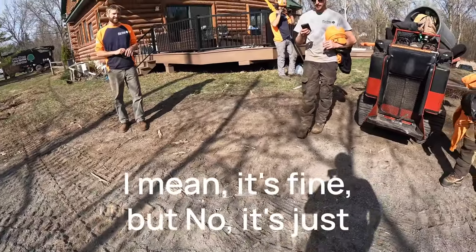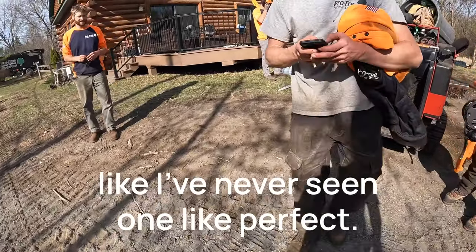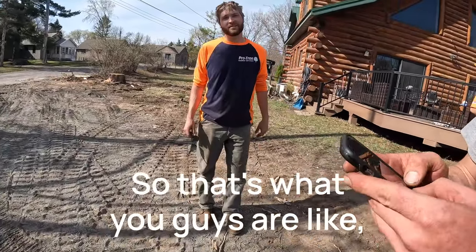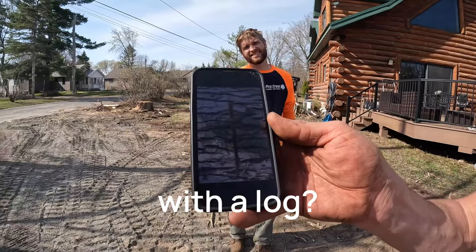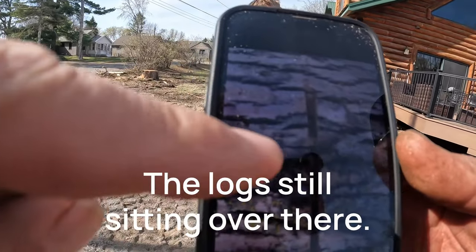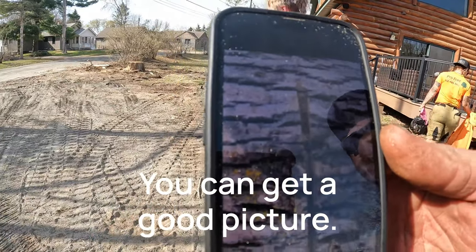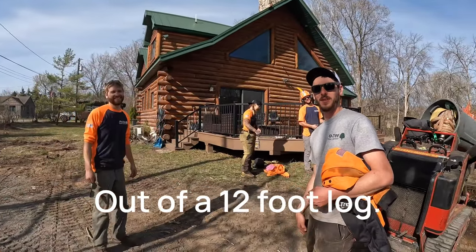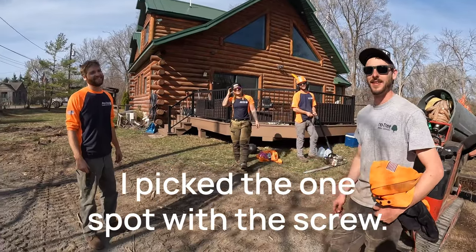Did it wreck your blade then? I mean, it's fine. But no, I've never seen one like that, perfect. I'm like, why are these guys all fascinated with a log? See how it's buried? That log's still sitting over there. You can get a good picture. So you nailed it, dead smack on. Out of a 12-foot log, I picked the one spot with the screw.